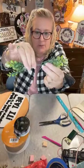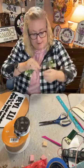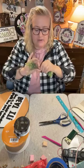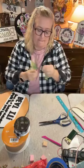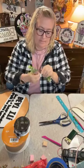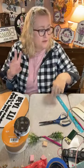Okay, now you're going to take these two pieces. You're going to cross them, or overlap them, that's the word I want to say. And then we're just going to take that wire and wrap it all the way around. Okay, so we have our little floral bundle.